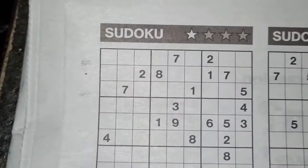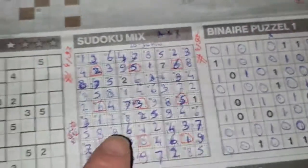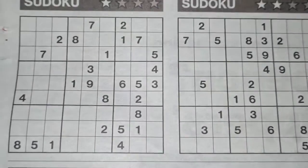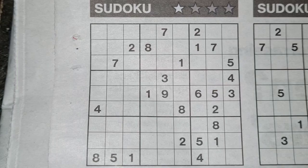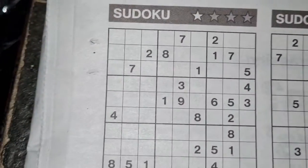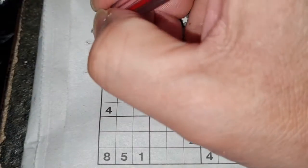All right. So here we have four puzzles left: the 1 star, the 2 stars, the tectonic, and the binary are left for today. Four puzzles, and this one, let me see, this one will be number 4284.